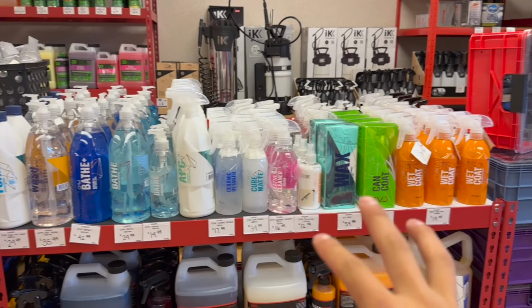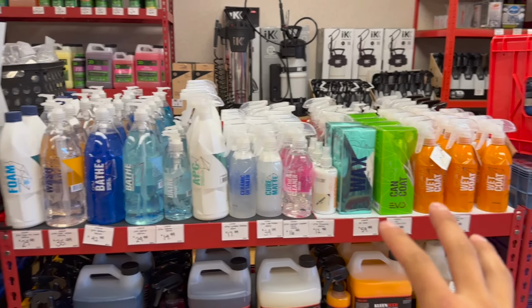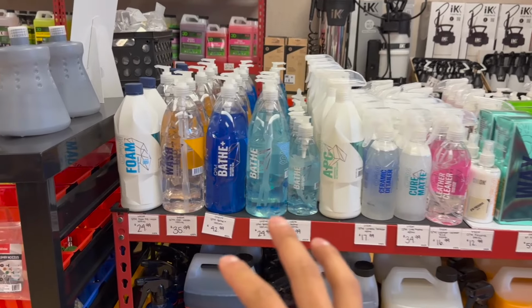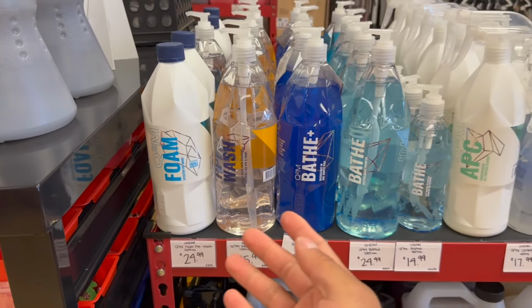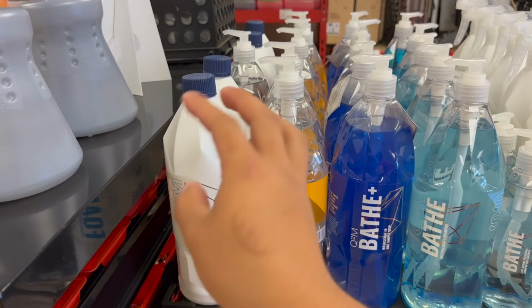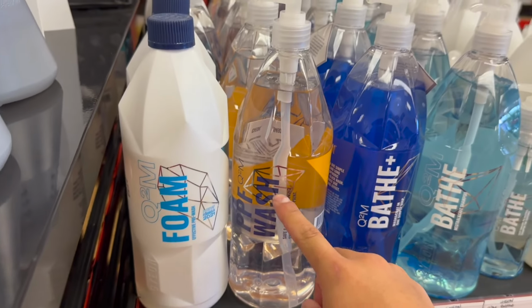Here we have the Geon Chemicals, and he has everything from protecting your coatings to cleaning the interior, cleaning anything you need. Starting from the left, we have Q2M foam pre-wash. So this one will be a pre-wash before you do any contact wash. You use that to wash the paint. Here we have a PPF wash. I've actually never seen this one before.